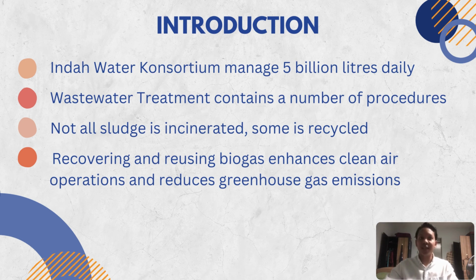First is the preliminary treatment, where screening happens to remove any trash or debris from entering the plant. Then it is passed through a settling tank for the primary treatment. Here, small pieces of plastic and other floatable substances such as grease will be skimmed off the surface. Other heavier organic waste such as food and organic waste will sink to the bottom and be collected as primary sludge. After that, a secondary treatment process will undergo the influent.